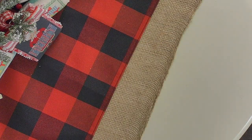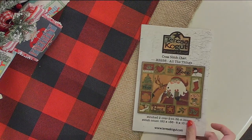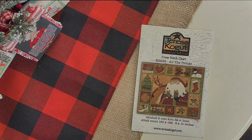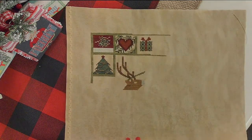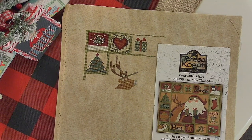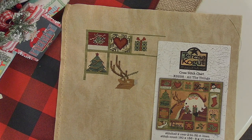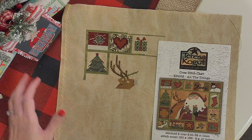And then one other thing that we've been working on is this new pattern by Teresa Kogut. It's called All the Things, and Cheryl started stitching it. She's stitching on 32 count vintage country mocha Lugana with called for floss, which is Weeks Dyeworks and DMC. We are out of the pattern, but we will have more this week and then more next week. It's really pretty. And then we have some more finishes.